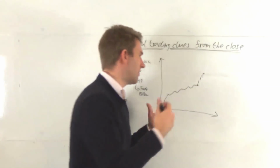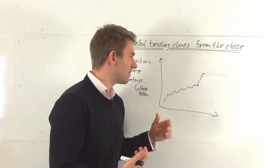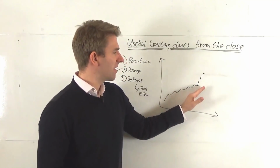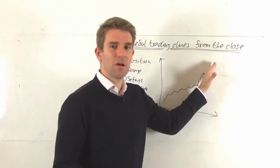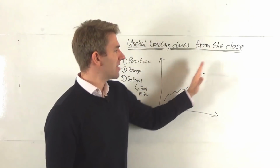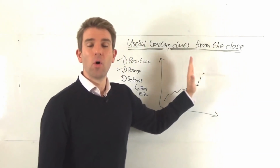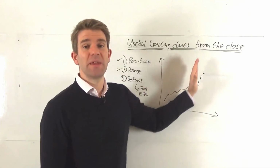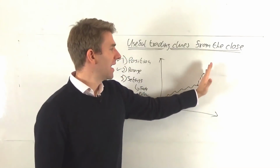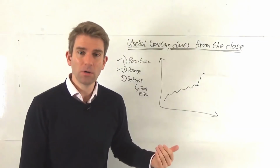Well, it didn't take much to say that's obviously a supply-demand imbalance in the favor of demand. We've had steady demand coming up here, and then it's accelerated into the close. So the setup would be, okay, now in the next session, if we're talking about currencies, that might be the next session, or if we're talking about equities, it will be the next day. Whatever it is, let's align ourselves long and let's think about how we could go long.